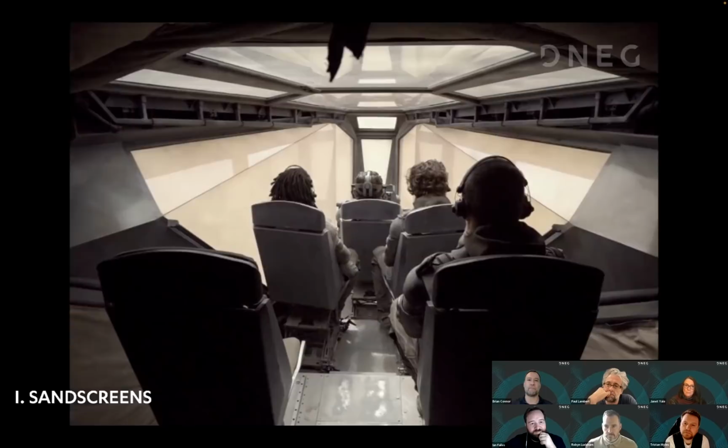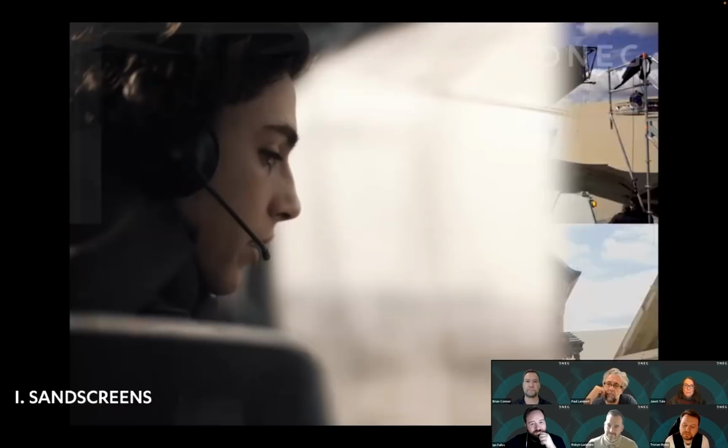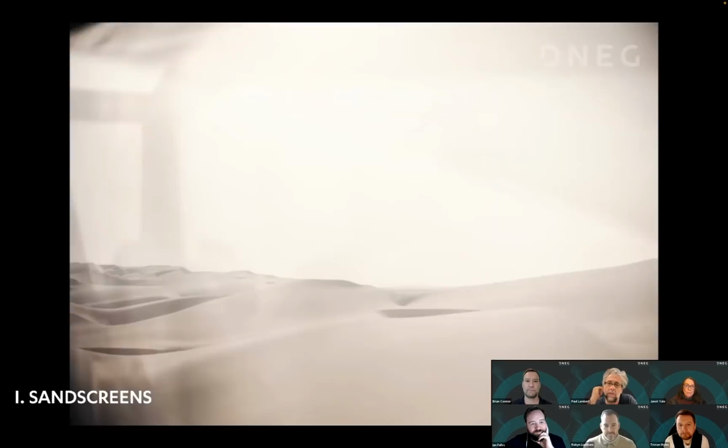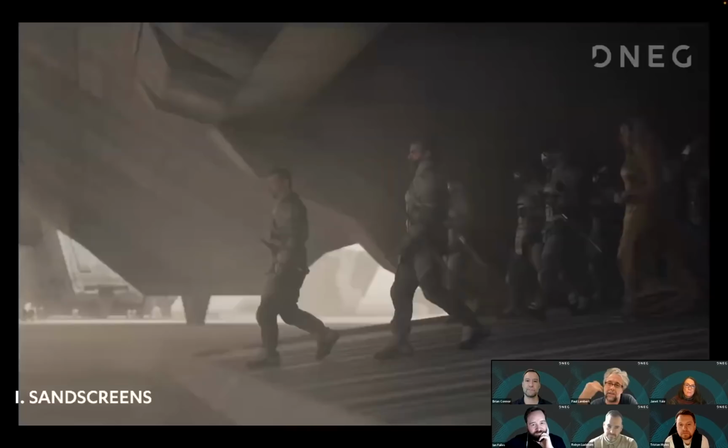But there wasn't resistance to having them up close and personal when we needed them. Yeah, because basically it was treated as part of the set. It could be seen as part of a wall of Arrakeen, not in every case, but that's what we tried to do, to have it as part of the set.